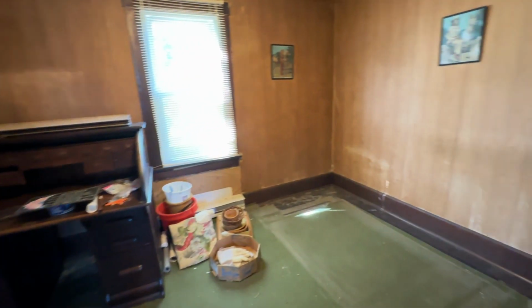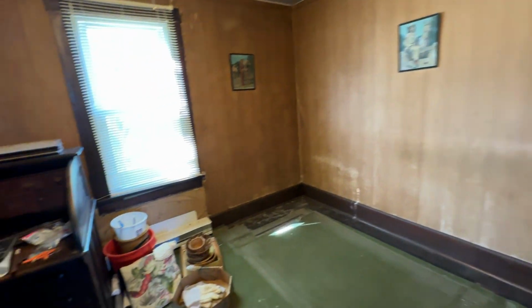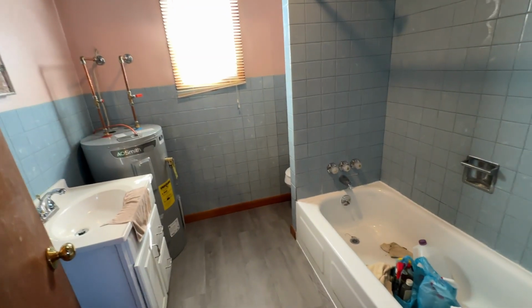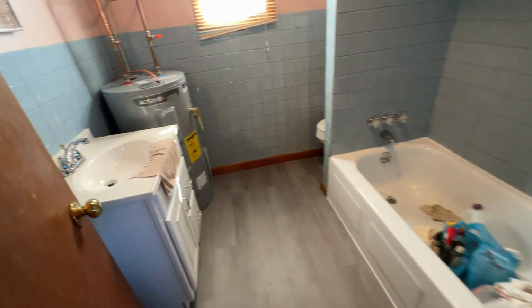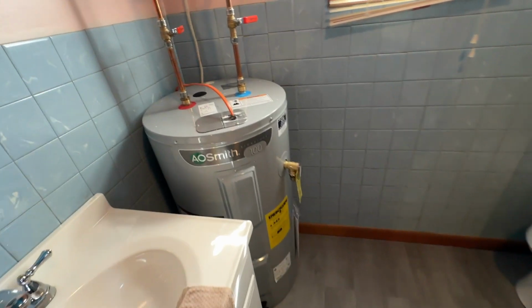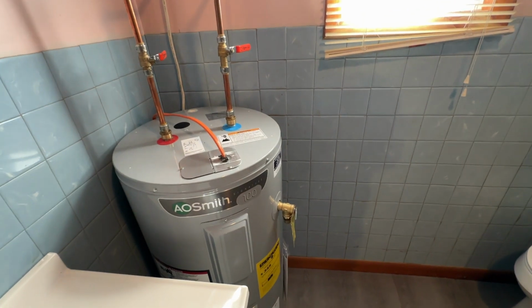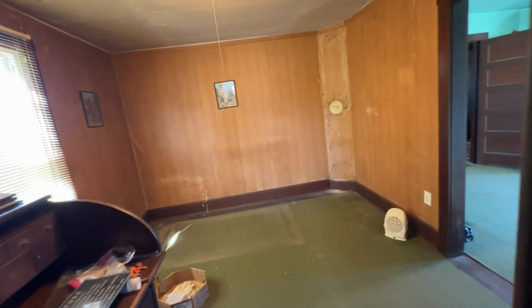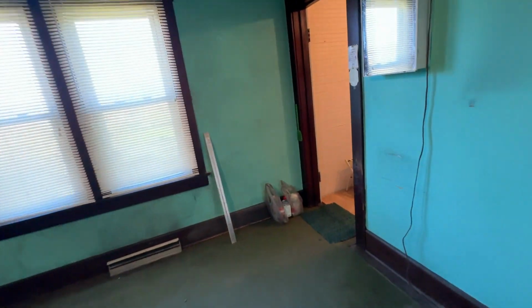I'm going to call this room here a bedroom. A lot of these rooms don't have closets, but this is where the bathroom is. So if you wanted to have a bathroom on the main level, this is about your only choice, because this is the bathroom here. As you can see, this was an add-on. The house originally wouldn't have had a bathroom in it. New hot water heater and everything. Bathroom's not too bad. This old towel stuff's coming back. So we'll call that a bedroom, call this the dining room.